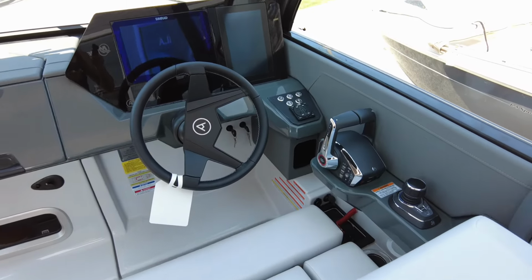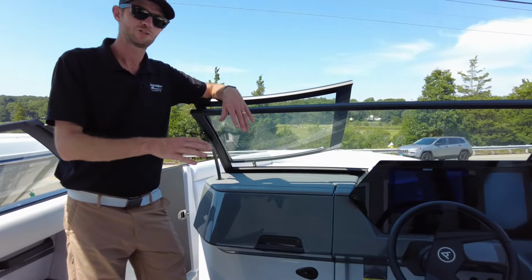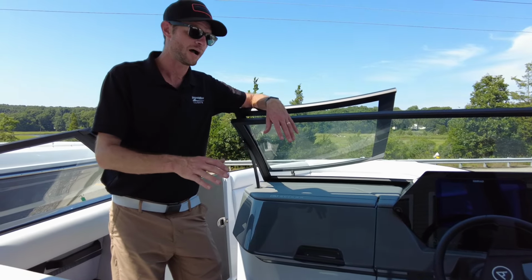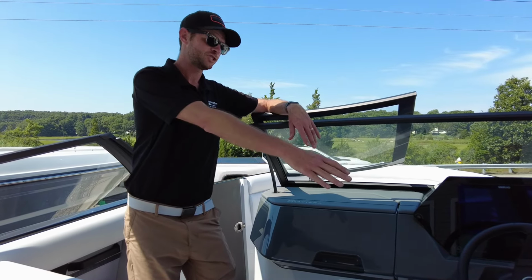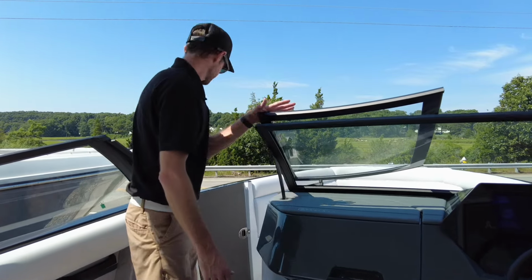There's lots of induction chargers on this boat, so you can just plop your phone on one of the pads and have the phone charge without plugging anything in, losing wires, as well as a chilled cup holder for the captain. Really nice feature by Aviara.